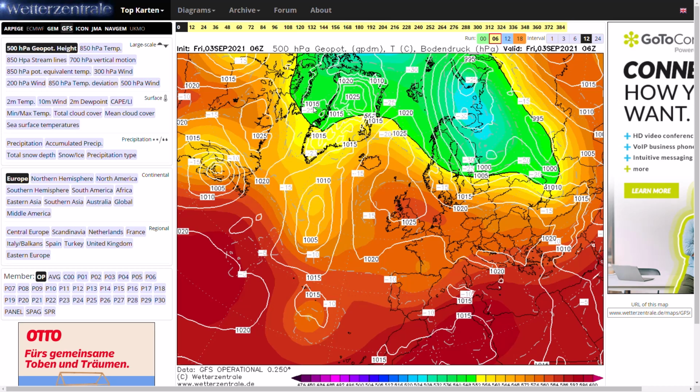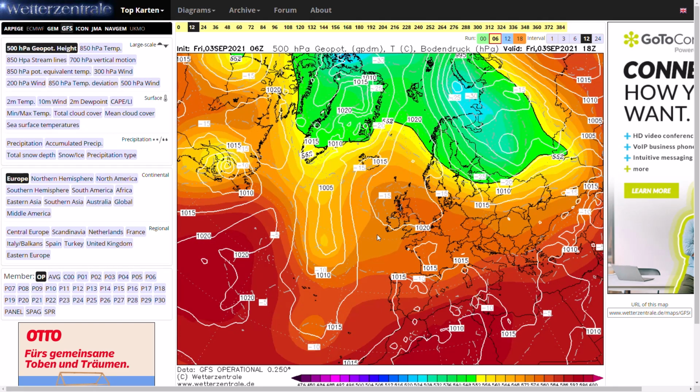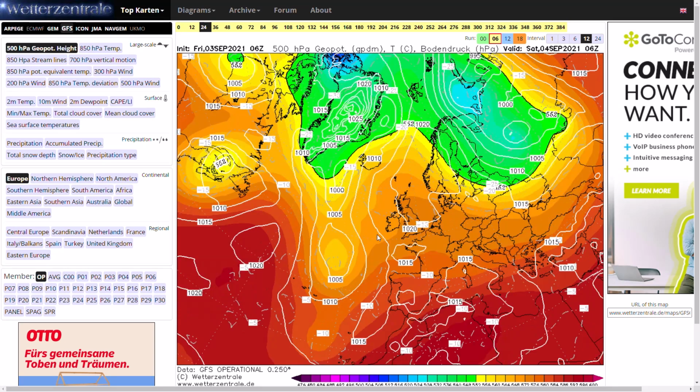You can see at the moment we do have the block over the top of the UK. Now it is weakening and it moves away, but it's still got a lot of trapped cloud under it. So we have had pretty miserable conditions with thick cloud, a bit of drizzly rain, feeling a little bit miserable, to be honest. However, this low pressure out in the Atlantic is putting resistance on this high pressure, which is trying to stay in control.